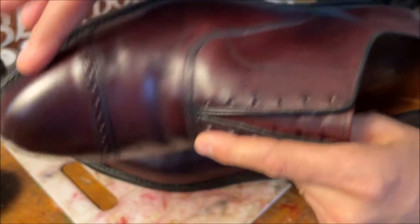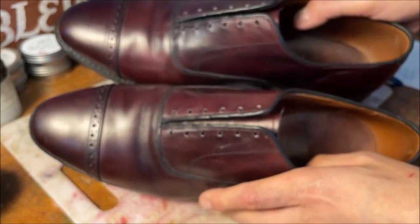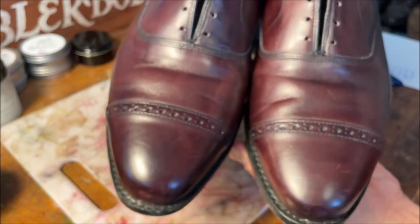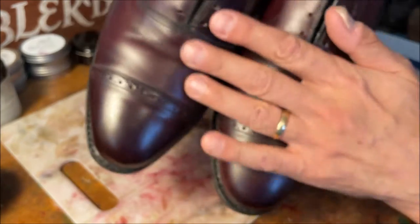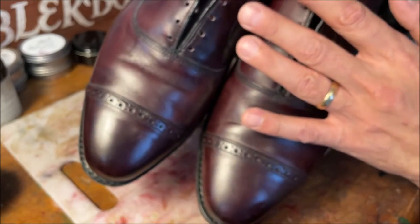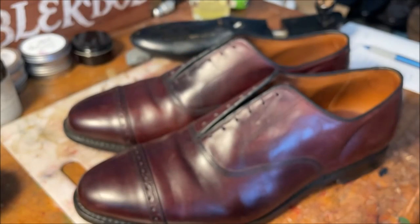I tried them on, you know, around here and through the toe, but it's still okay, so interesting. So I'm not sure why they made this shoe. I can't find it in the Allen Edmonds catalogs. It's not in the 2006 or 2007 catalogs. It's not 2013 or 2015. But I can't view the 2008, 9, 10, 11, 12, or 14 catalogs. So I don't know. We'll shine them up anyway.